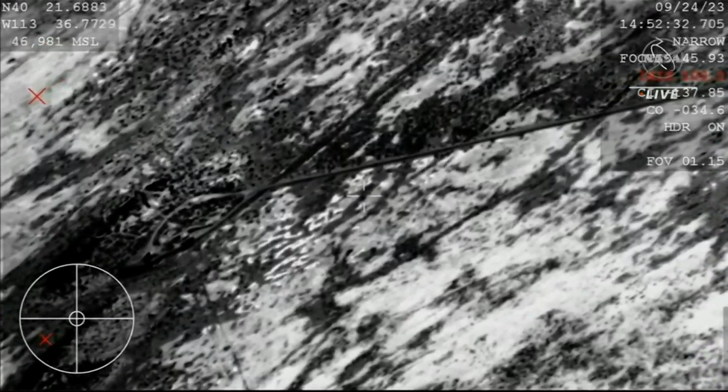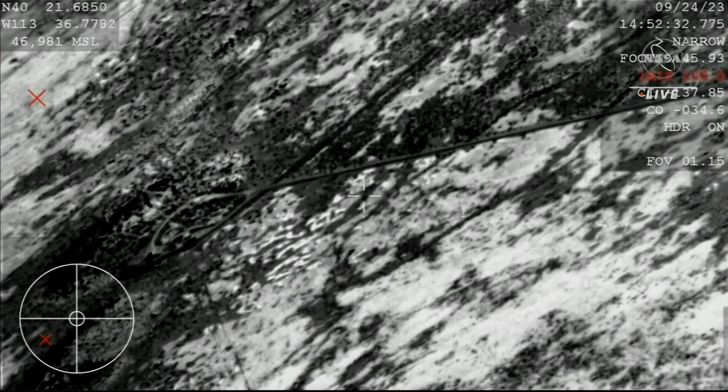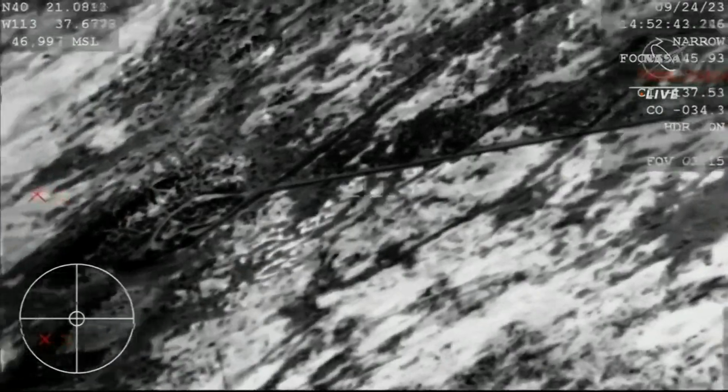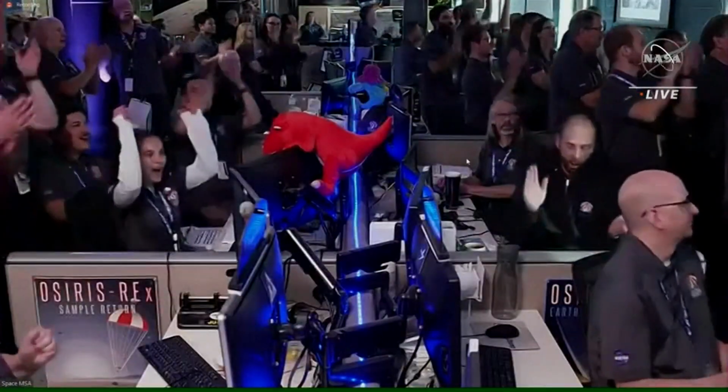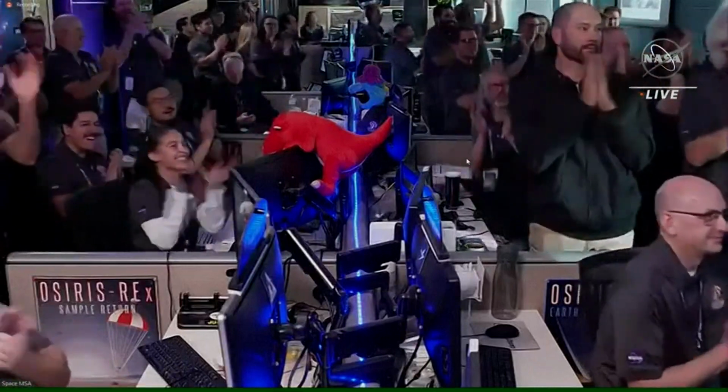Unofficial touchdown time, 8:52 a.m. Mountain. And the team can now breathe an immense sigh of relief. We now have the sample return capsule, the SRC, containing pieces of the asteroid Bennu. You see the reaction there just moments ago as they got that sample back on the ground.